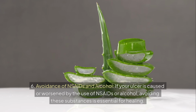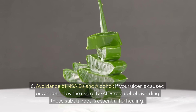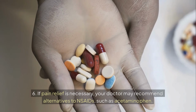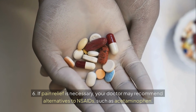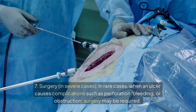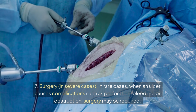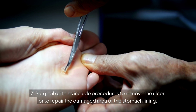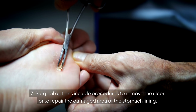6. Avoidance of NSAIDs and alcohol. If your ulcer is caused or worsened by the use of NSAIDs or alcohol, avoiding these substances is essential for healing. If pain relief is necessary, your doctor may recommend alternatives to NSAIDs, such as acetaminophen. 7. Surgery in severe cases. In rare cases, when an ulcer causes complications such as perforation, bleeding, or obstruction, surgery may be required. Surgical options include procedures to remove the ulcer or to repair the damaged area of the stomach lining.